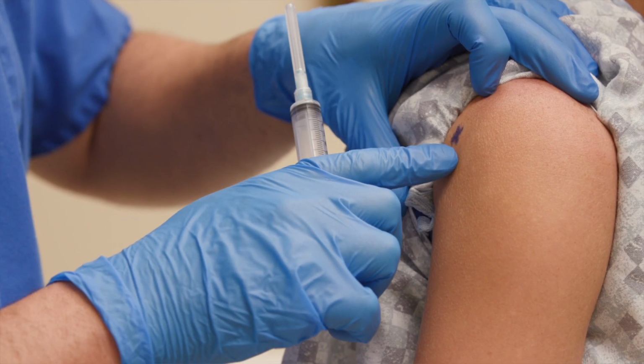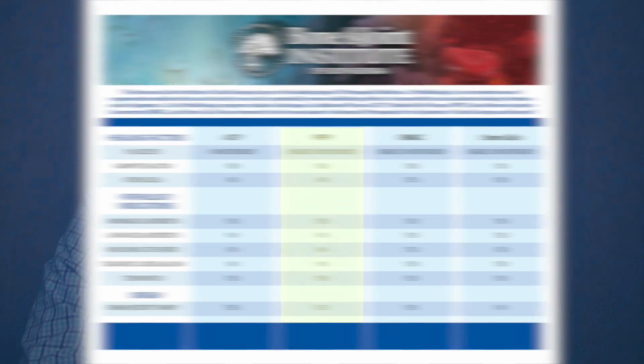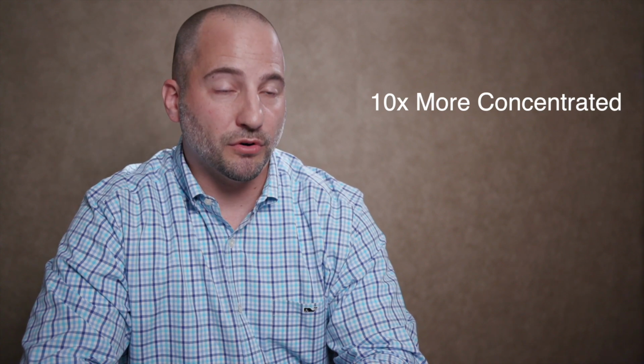The second type of injection that we do is probably the most popular as far as recognition, and that is PRP, or platelet-rich plasma. This is along the lines of autologous conditioned plasma, but about 10 times more concentrated, so there are more platelets and more growth factors to get into the area of injury.